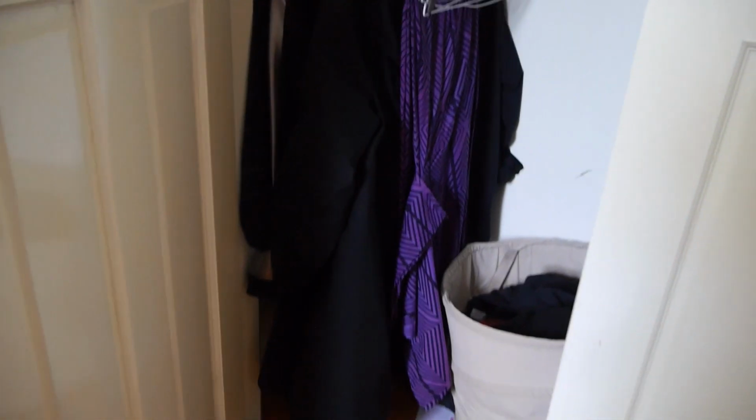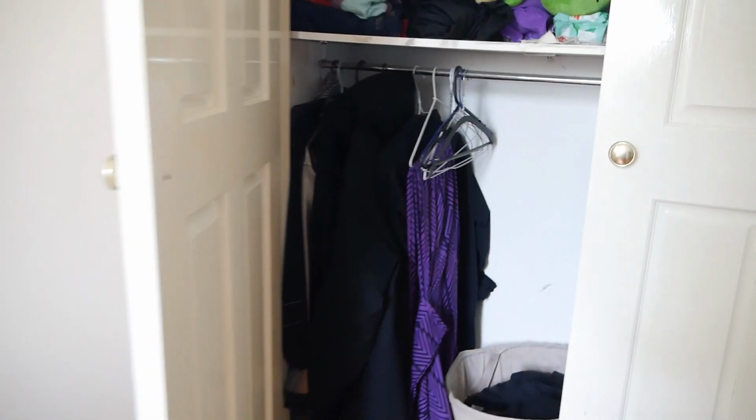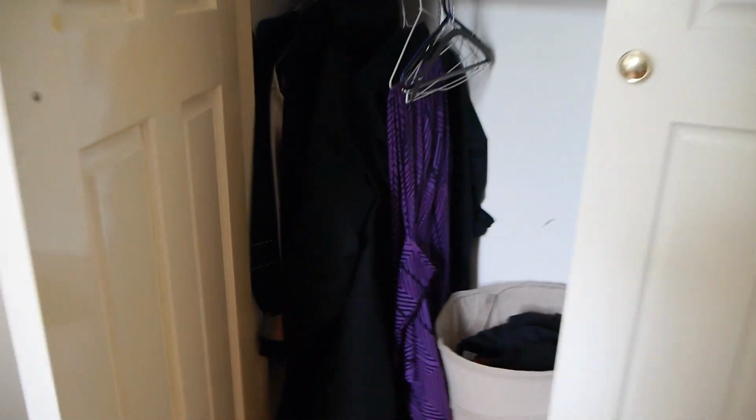So in this closet here, it's not tall enough. So down here, you can see that a lot of these are almost touching the ground. And I want to avoid that from happening with nicer clothes. So back to the shelf and the way I've got it sorted.